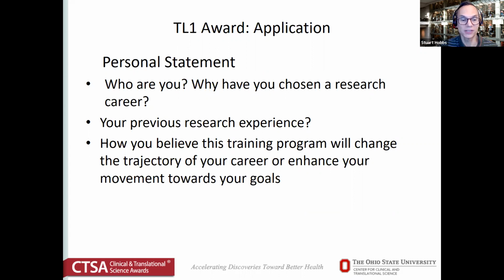So you can hold the TL1 until such a happy circumstance takes place.